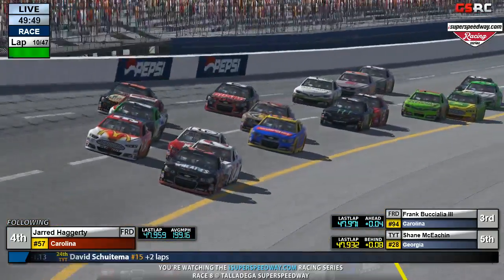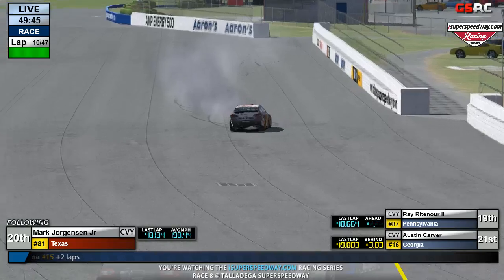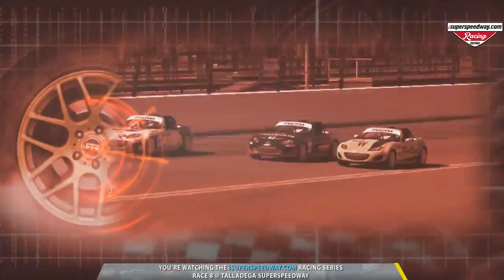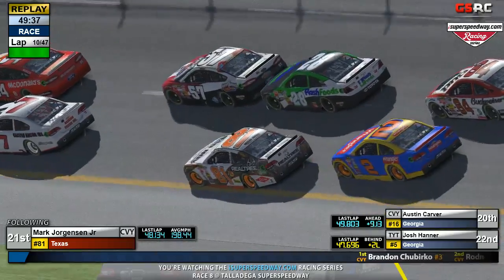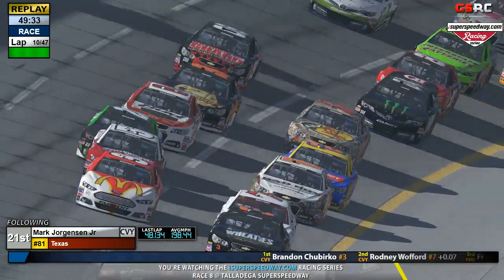Just in front of them, Donny Garetano has left the field down on the apron. No caution flying at this point. It's Mark Jorgensen, and he's not happy over the radio about that one. Has some words for the driver, that 57. Yeah, the 57. Sorry, go ahead, Joe.